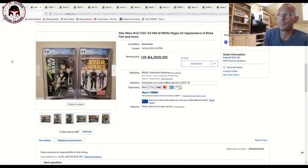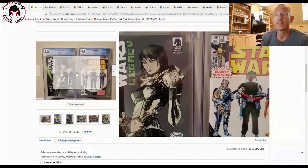Another one that's a pretty major key in the vintage Marvel run is Star Wars #42. Obviously, that's the first appearance of Boba Fett. It also has Dengar and Bossk on that iconic cover. I love that issue. This one was a two comic lot, but really what you're paying for is the 9.8 grade issue #42. This one was a newsstand edition as well, which goes for a little bit more than the direct edition.